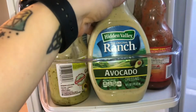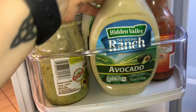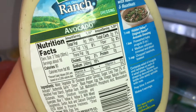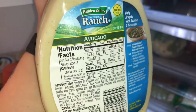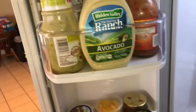I also picked up this avocado ranch because I thought it would taste good with the little tomatoes or the cucumber. I haven't tried it yet and it looked really delicious. But then I looked at the back and it's 2 carbs per serving. I mean, it's not that bad. It is what it is. Some people might not be cool with it having 1 sugar in there, but that doesn't bother me at all. So I picked that up this week.